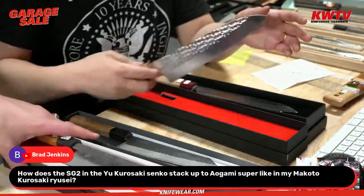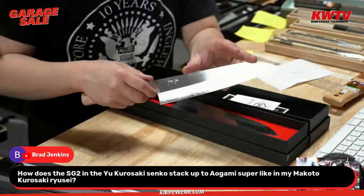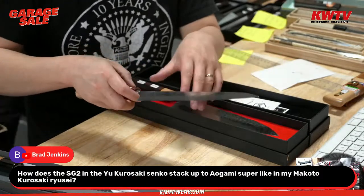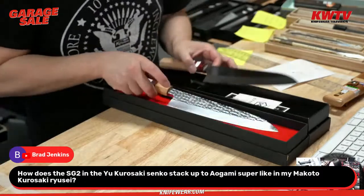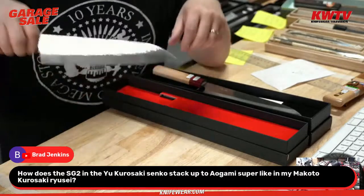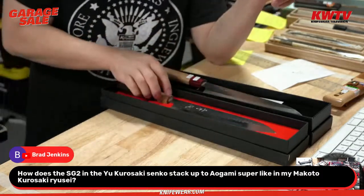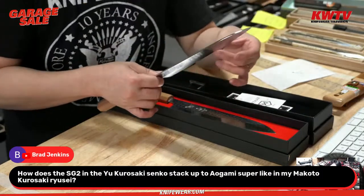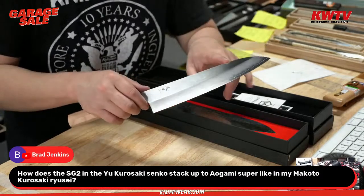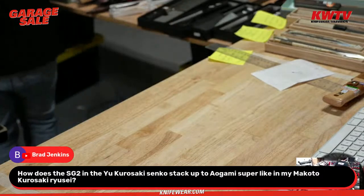The R2 is all stainless steel. Aogami Super is a carbon steel with stainless clad. I enjoy sharpening carbon steel; it takes a slightly smoother edge from my perspective. It's great. But if you compare these two side by side, the Senko cuts slightly smoother. It's thinner and glides into food a little nicer, and also thinner just behind the edge. This one has slightly more meat on it, so it has a super sharp edge as well as a little more durability behind the edge. Make sense? Yeah.